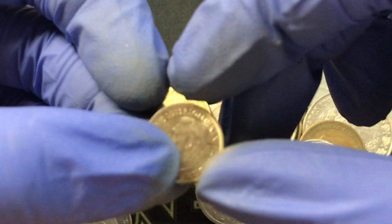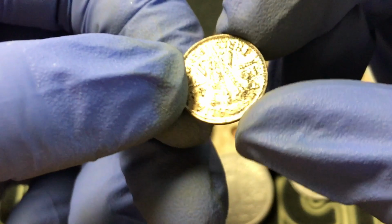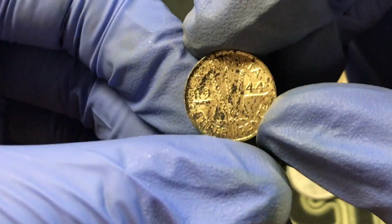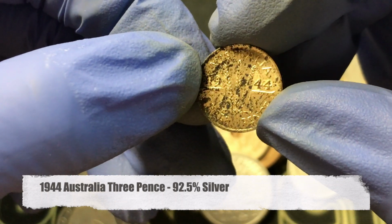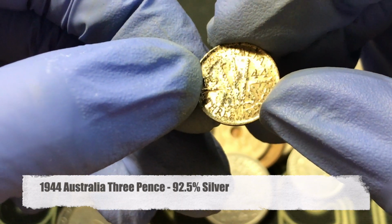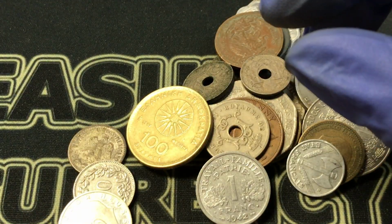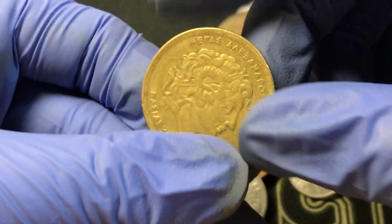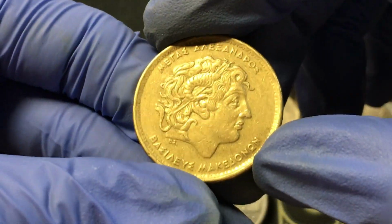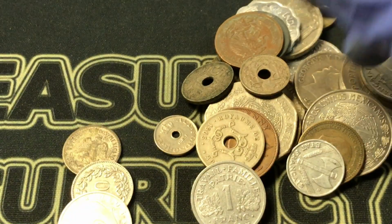And then after that, we have what looks like our first silver one. Is this a 3 pence from? Yeah, 3 pence from Australia. Super toned and kind of blackened by the toning, but it looks really shiny. I don't think it's worth too much. It is tiny in terms of the silver value especially, but a fun find. I think that's our second silver of the day. Then we also have this Greek figure appearing on the 100 drachma from 1992.